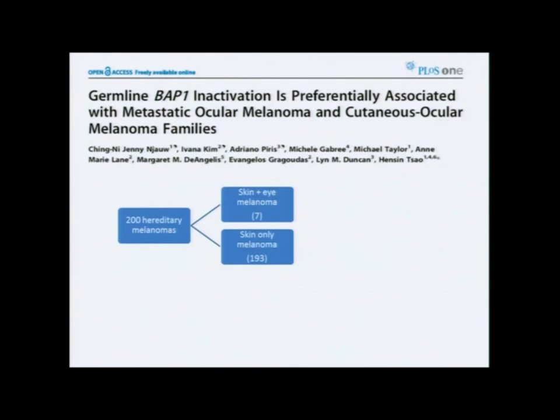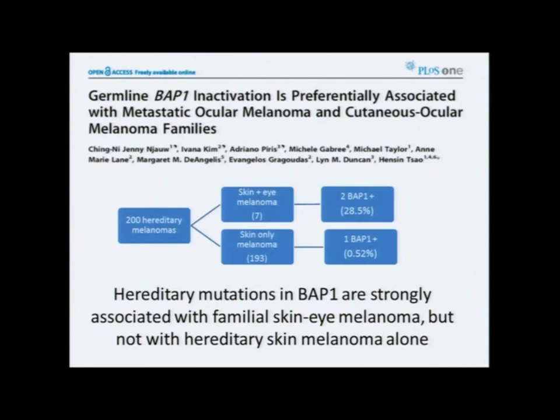So it turns out that of those 7 families with skin and eye melanoma, 2 families had germline BAP1 mutations, or 28% of those. So a fairly high rate if you see both of those in one family. However, if you look at the people who don't have a history of ocular melanoma and only have skin melanoma, they only had 1 family, or less than 1%, that carried that. So that suggests that the hereditary mutation of BAP1 is more strongly associated with the family skin plus eye melanoma, rather than with the hereditary skin alone.